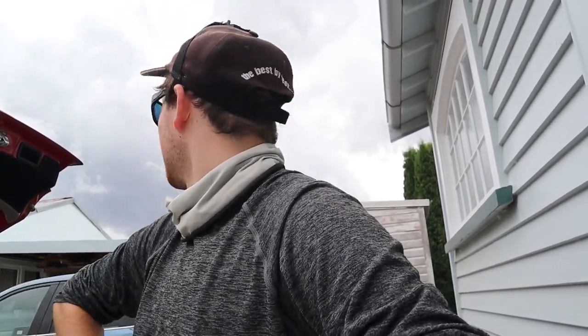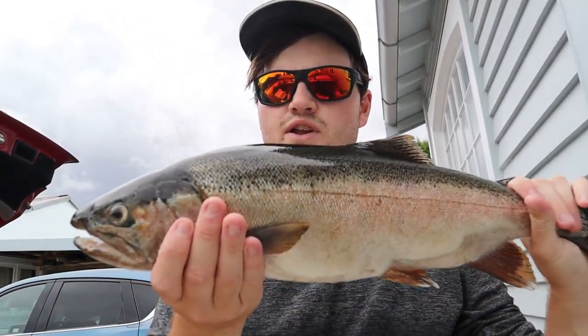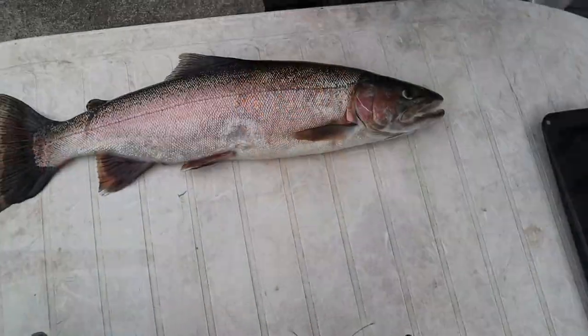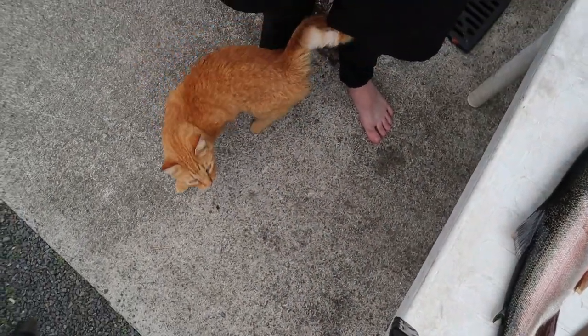Okay, we've just got home, beaten that thunderstorm. It looks like there's another one on the way behind me. You can see it's pretty dark. We're going to get straight into it, get the fish out. Fill it up nicely. I'm expecting it to be pretty orange flesh. We have a visitor. We have someone who thinks he's getting a piece.